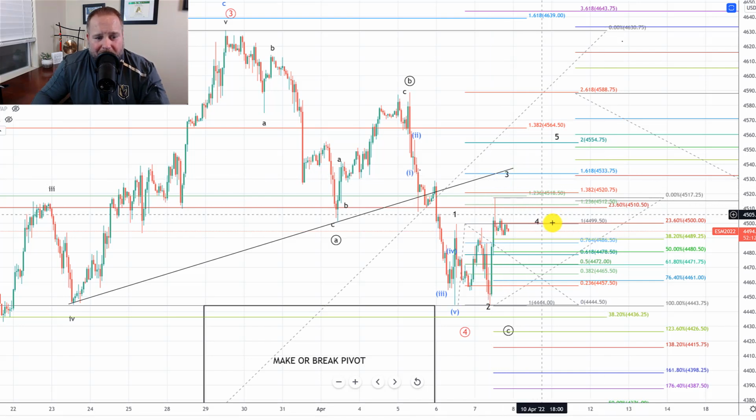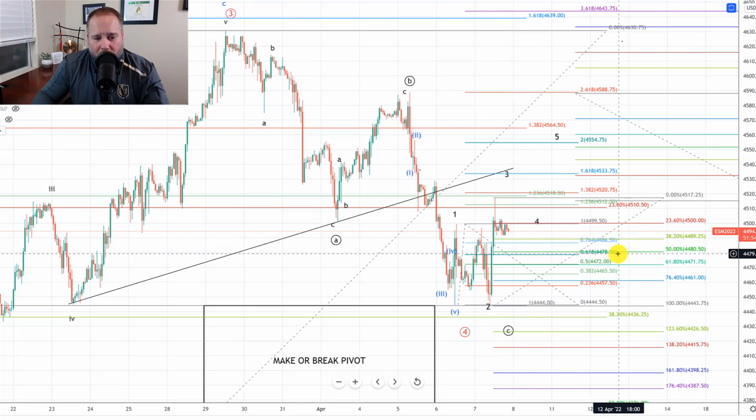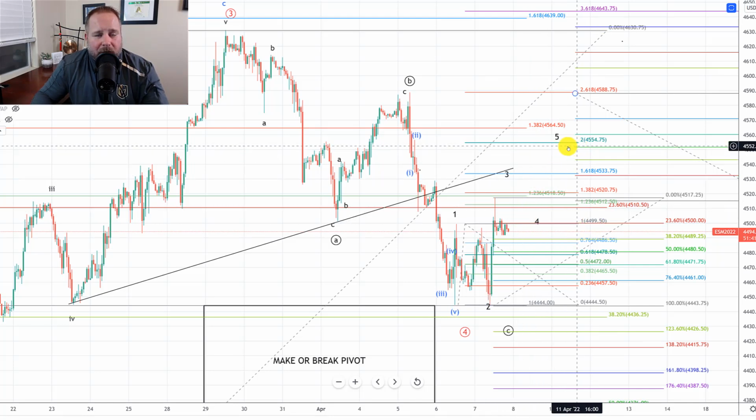From there, we would expect a pullback to around 4500 to get wave 4 of 1, and then complete the 5th wave up to about 4554. So again, guys, we've made what looks like the start of wave 3 up. We would look for a pullback to the pivot area, which is 4478 to 4486, a hold of that area, a push back up towards 4533 to complete wave 3, a pullback in 4 towards 4500, and then up again to 4554 to complete this move up off the low to start wave 1 of this wave 5.